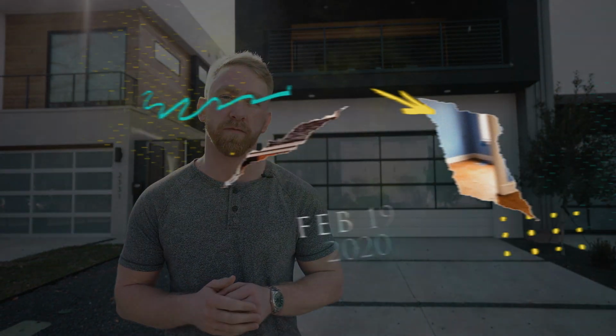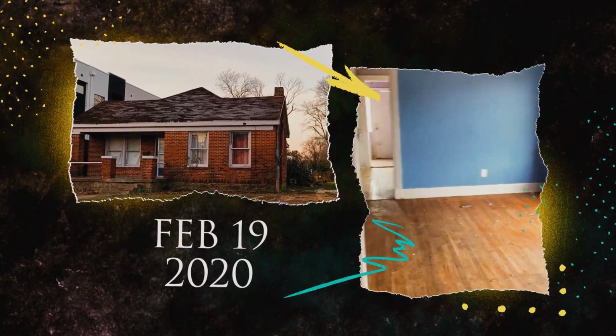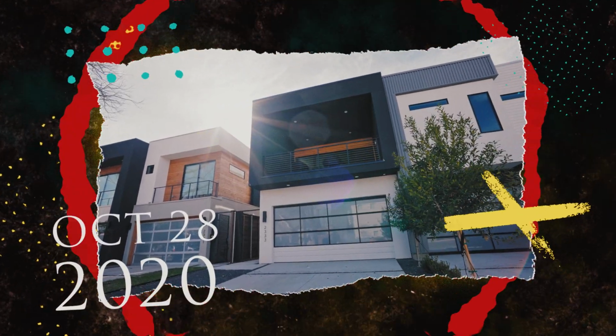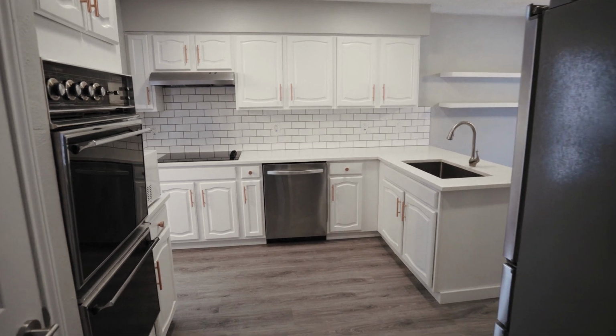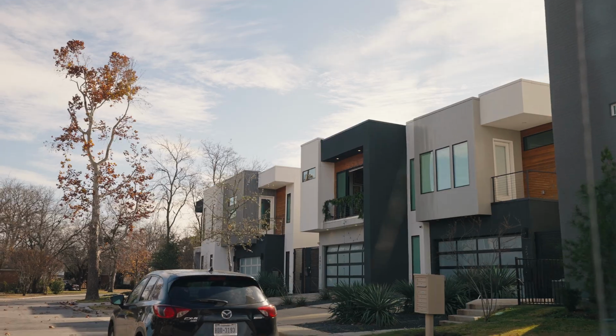11 months ago, I was standing on this same lot, but it looked a little different. I knew going into 2020 that I needed to find a house that I was going to spend more than a couple months in, more than a year in, which is what I've spent the last couple years in multifamilies as well as single families that I've flipped. So in January, I started just researching where I wanted to live, and the East Dallas area is really what stood out most to me.